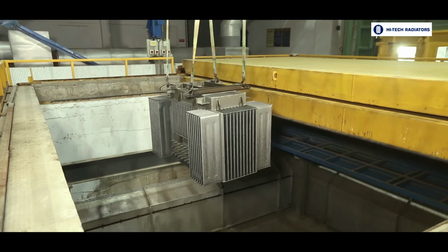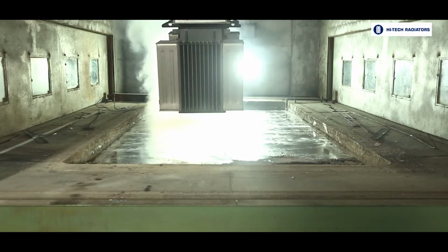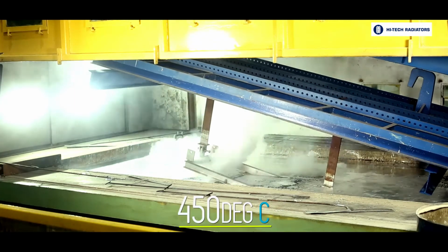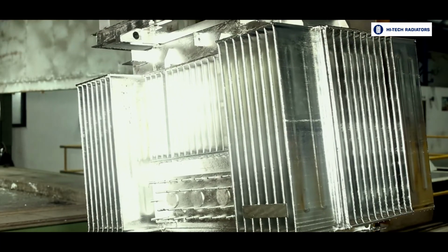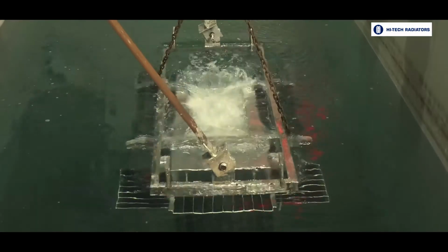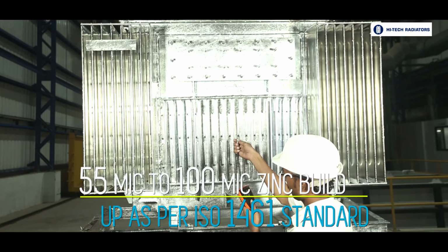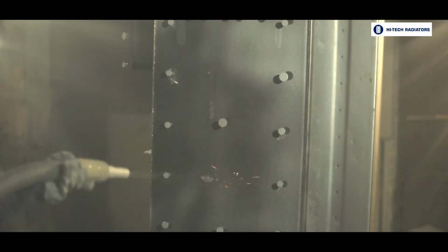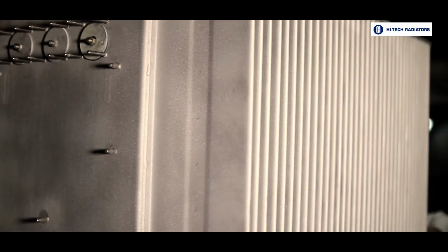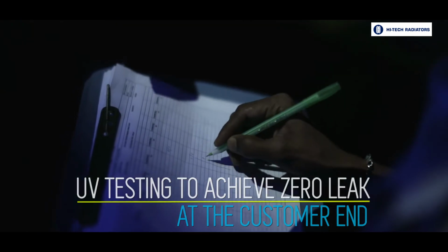The tanks and radiators are dried in the oven after they are thoroughly cleaned, pickled and fluxed. The dried products are then submerged in zinc, which is maintained at 450 degrees centigrade. Each product is single-dipped as is the global norm in the radiator industry. Once galvanized, the products are passivated and subjected to 100% inspection to check the DFT of zinc. Once blasting is done, the tanks are exposed to UV testing to achieve zero leak at the customer end.